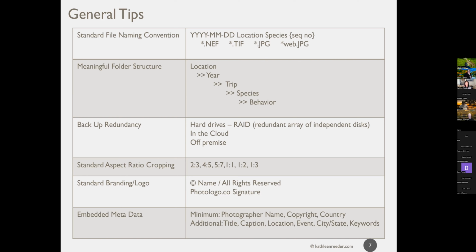For a while, I got away from putting in keywords, and now the more I submit to Getty, the more I know what keywords they use, and I am embedding those directly into the files before I submit the photos.